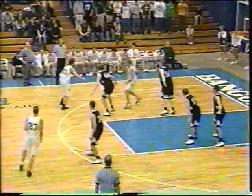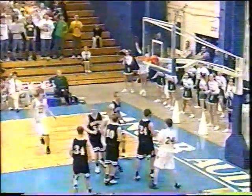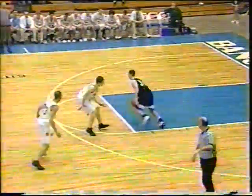Brewer leading by 5. Mark Reed exhorting the troops to get their hands up. Here's McBetty in the lane. The running one-hander is good. Rod McBetty. Sure, Coach Reed likes to see him make them work a little harder than that before they give up 2.